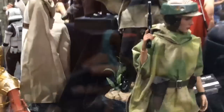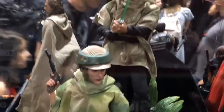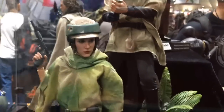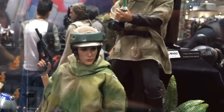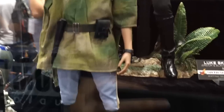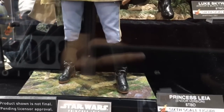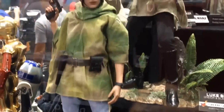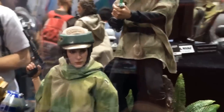So, speaking of going on adventures, we're taking a trip to Endor. Okay, this is so cool. Luke and Leia from Endor. So we're gonna take a look at Princess Leia first. Oh my gosh. So first we saw Hoth Leia, and she's on the next podium over, and we'll see her soon, but how cool is this? Ryan's gonna get that. He does on the way. This is from Return of the Jedi, obviously.